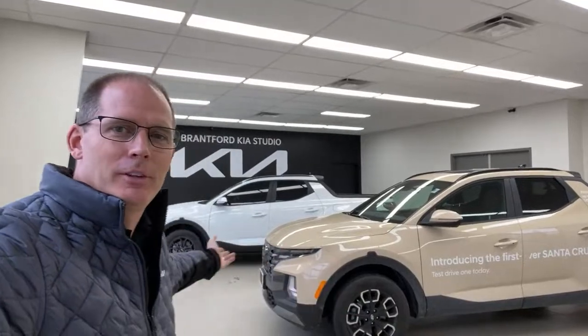We were supposed to do the Kia Forte today, the 2022 Kia Forte. We had a whole new trim line and the GT model, but those vehicles have not shown up yet, so we had to pivot last minute. And when we pivot, we work with what we've got.